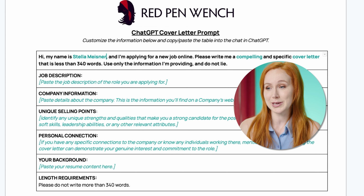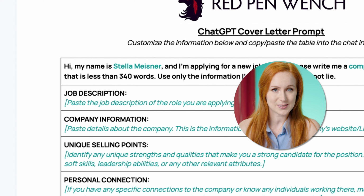Next, I give it a word limit. 340 words is a standard one-page cover letter. If you want something shorter, you can go shorter. If it's more of an informal email, you can ask for that here.